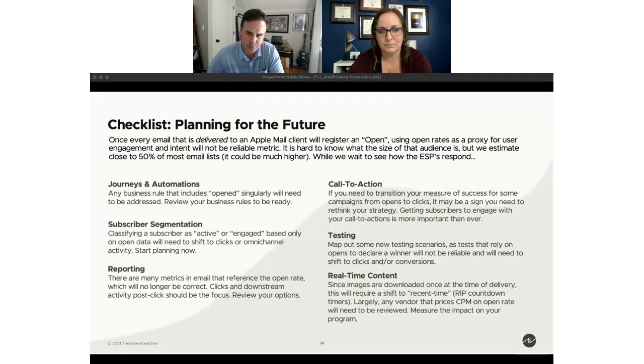I think some programs that rely on email doing the job of the website, because they have a tough time getting content on their website, are going to be affected by this. So you're going to need to be less verbose in the email. Also, when you're looking at your call to actions, one thing I've had so much success with is that to train the audience to click, you need to be consistent.